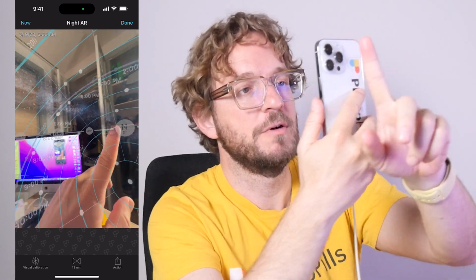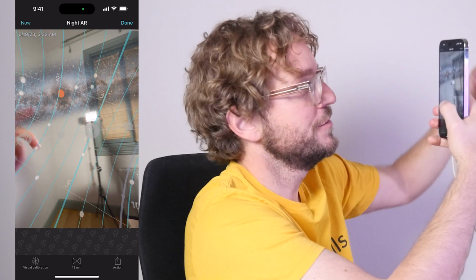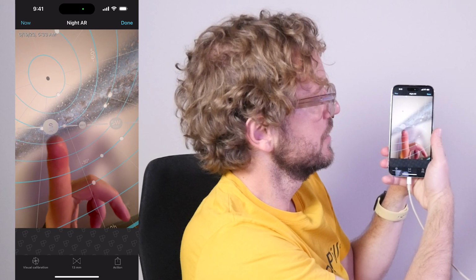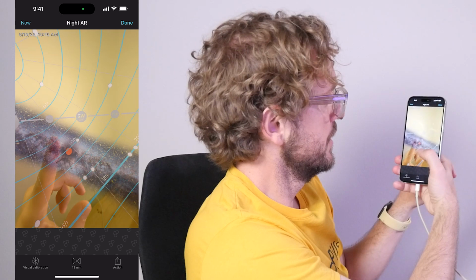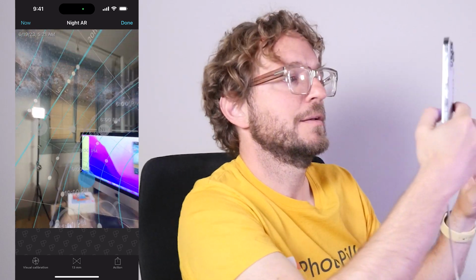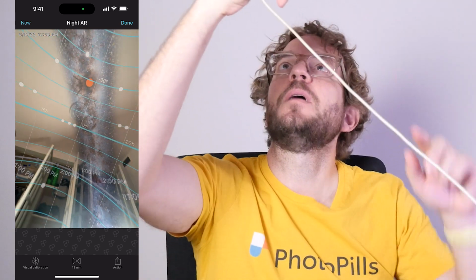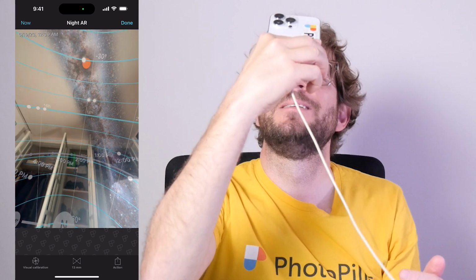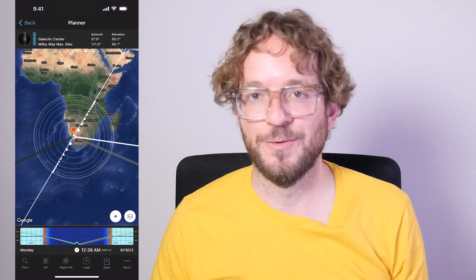Horizon, crossing point with the horizon, the Milky Way arch, the core, super high in the sky in the southern hemisphere. Second crossing point of the horizon, this is the south celestial pole, and you'll see through the night I can get the Milky Way also completely vertical. Wow, look how high the core is in Namibia. It's pretty cool. Yeah, definitely the southern hemisphere is a great place to photograph the Milky Way.